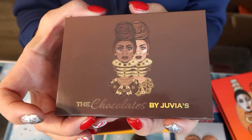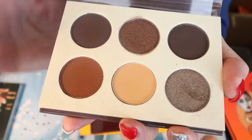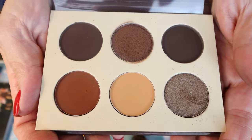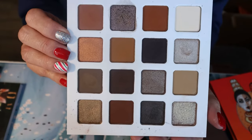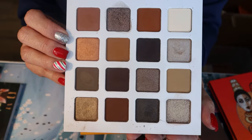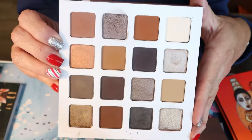I have the Chocolate. I like this little neutral palette a lot. If I want kind of a chocolate brown look, I instantly want to reach for this one. And speaking of browns, this is the Coffee Shop palette. And honestly, I thought I was gonna like this a lot more than I do. I don't think the quality of this palette is very good. I felt like they kind of blended away to nothing. So out of neutrals, I'm gonna keep the little chocolates and declutter the Coffee Shop.